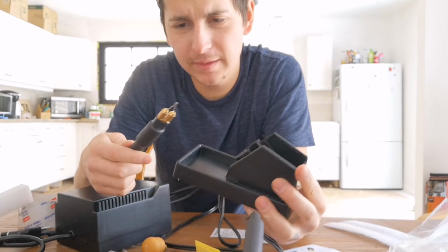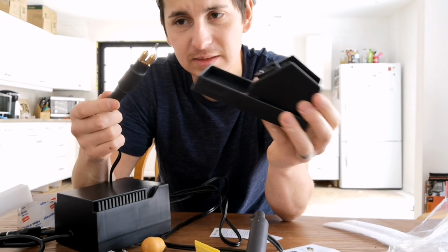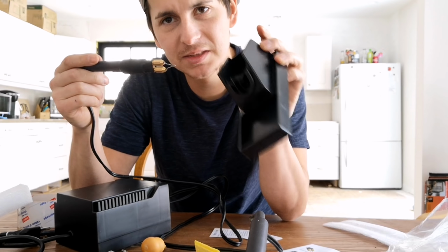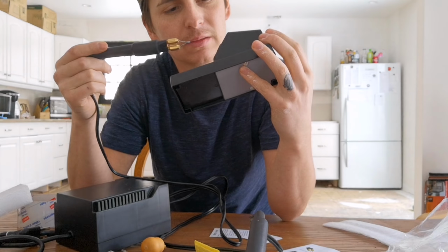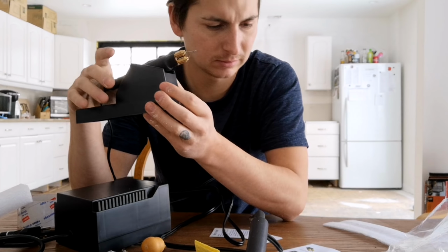Okay, I think I've spotted maybe a flaw. How is this supposed to hold this? This is going to be red hot. This is made out of plastic. Maybe it's supposed to be held like that.